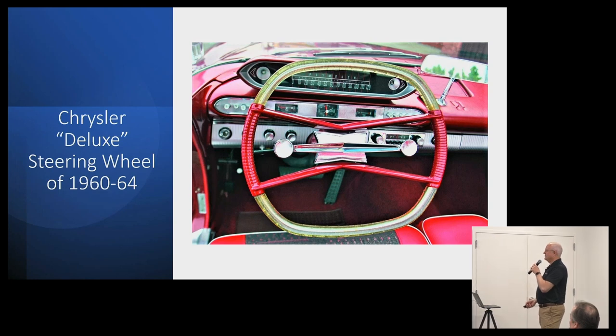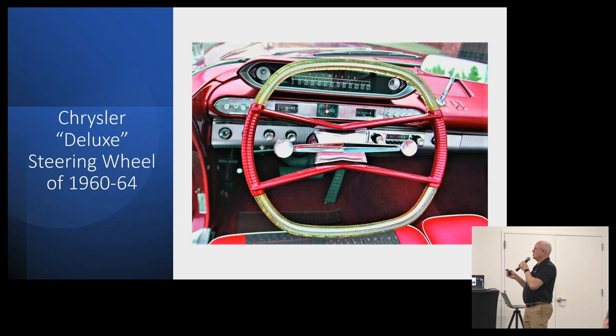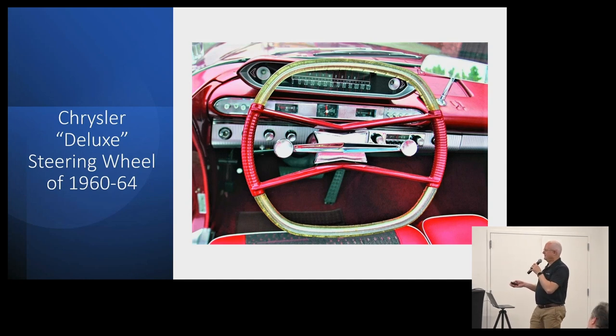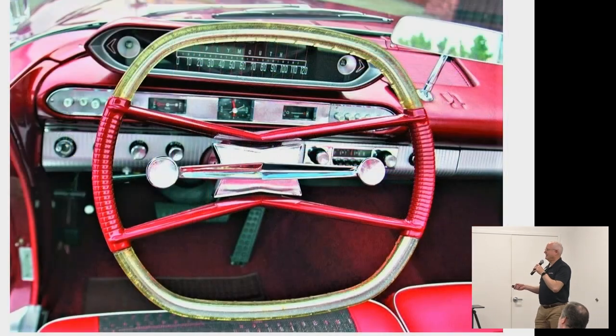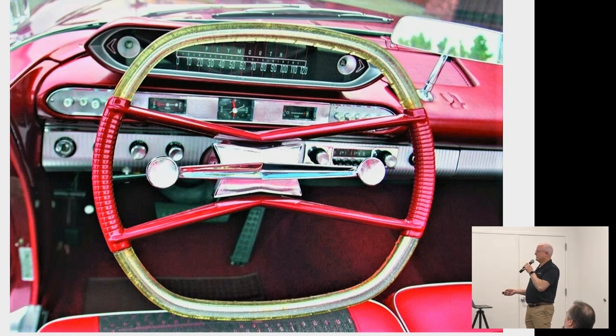Deluxe steering wheel. This picture, I love a lot of things about this. Chrysler, to me, had some of the most beautiful dashboards and interiors in the late 50s and early 60s. I just love the space age styling of the cars. But one of the big things that they did from 1960 to '64 was use this rectangular, squared-off steering wheel. And the purpose of it was to give more leg room for the driver.